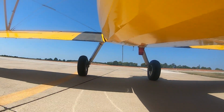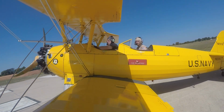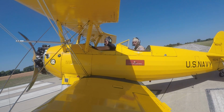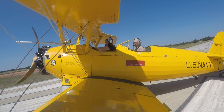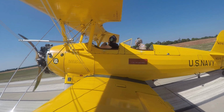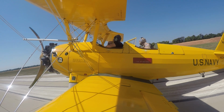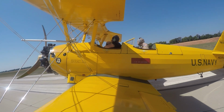Those tires are about the size of car tires. They're pretty big old tires, and they've got hydraulic shocks on them and all that, so it provides a pretty nice ride. And you can see how the aircraft was designed for grass fields and whatnot from the late 1930s, early 1940s. Quite a very nice ground handling aircraft.